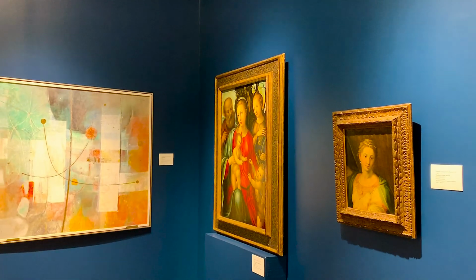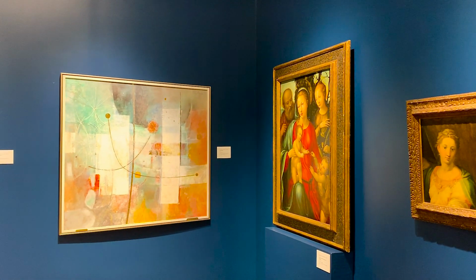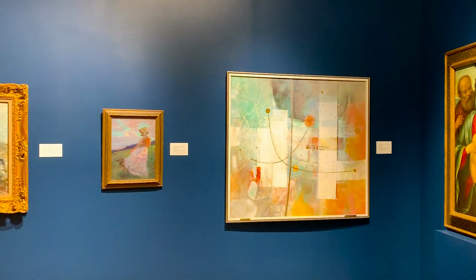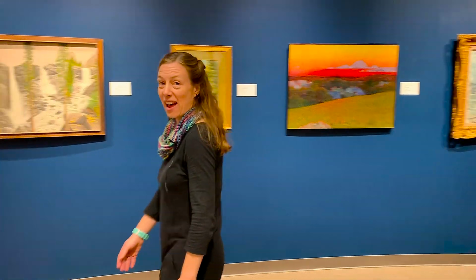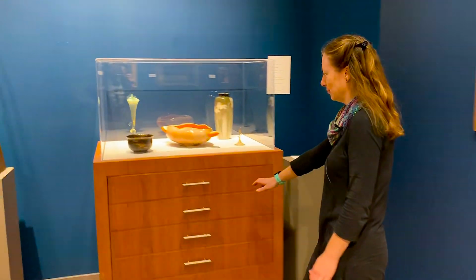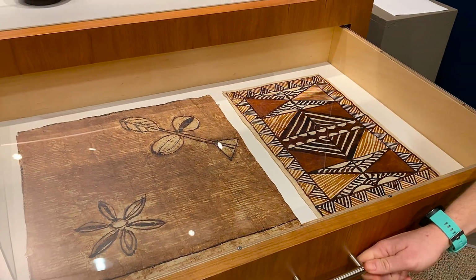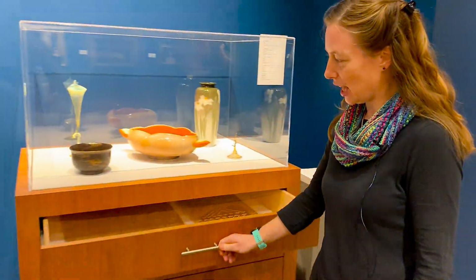And one of the things about this space is we put work on display for the year, and so for textiles and works on paper, they can't have that much light exposure. So we have these drawers you can open. And then you can also see more objects. It gives us a chance to show more objects from the collection as well.